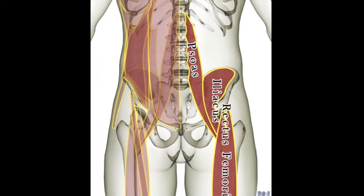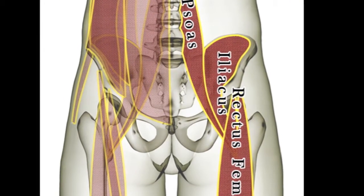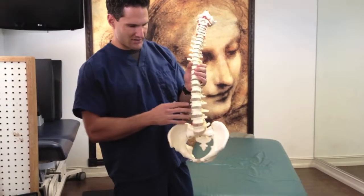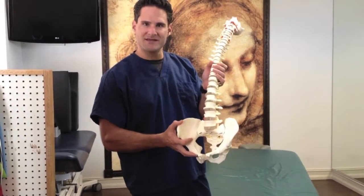Today we're going to talk about one of the major hidden reasons for lower back pain, the hip flexors. Some people know about these muscles, the iliopsoas and the rectus femoris. One of their main actions is to flex the hip, to bring the knee to the chest. Basically, the reason why they're such a big problem is that they start at the lower lumbar spine, the low back, and they insert on the ilium here and then the femur, bringing the knee to the chest.